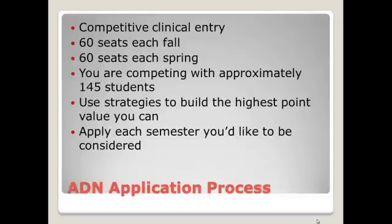For example, in a recent semester, the point range for the top 60 applicants was a low of 47 to a high of 64. You must have at least 38 points to submit your application. Practical nursing numbers appear on the next slide.